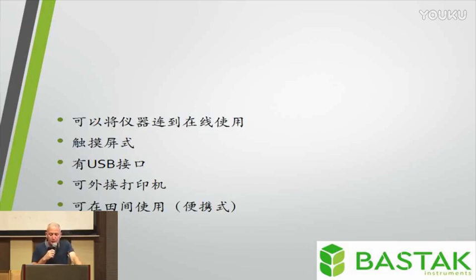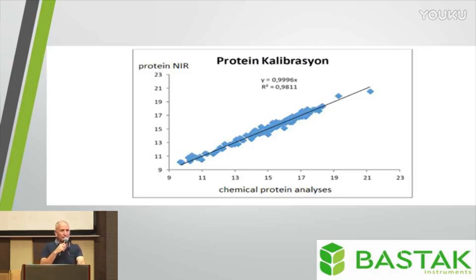Applications: it's possible to connect the NIR instruments online. Touch screen, USB connections, external printer. Possible to use also in the field, portable. You can see protein calibration figures here. This is a very successful calibration on the instruments, and you can see the results.